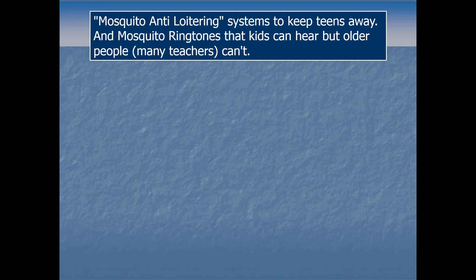But it's also been applied in reverse. Kids learn to apply this by using mosquito ringtones on their phone. Kids in middle school or high school might be able to hear really high-pitched tones that older people, like their teachers, can't hear. So they could have ringtones going off without the teacher knowing. Of course, it's kind of stupid because every other kid in the classroom does hear it, so you're still going to see 12 heads all turn in your direction and the teacher will know something happened. But it's a funny little idea.